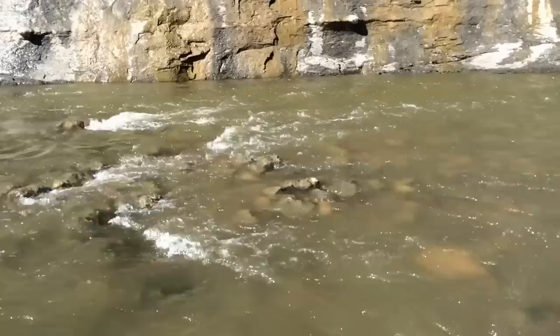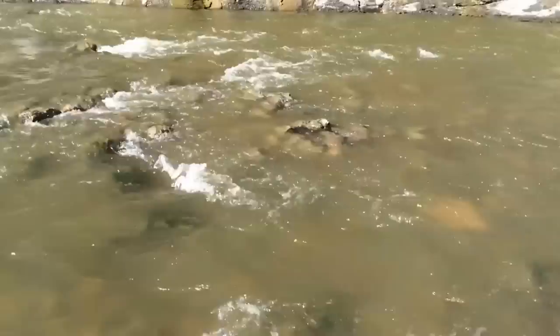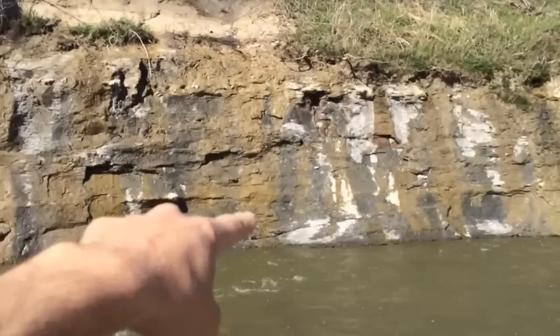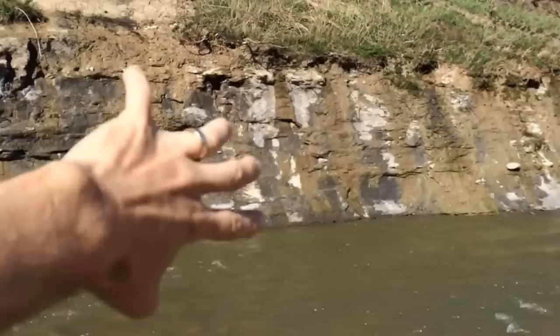Real happy with it. Check out that current. I know, that's nothing, right? I could walk across that. Maybe not on the far side, but all across here, I could walk across that. You want to know where the fossils come from? They come from here. There's a concretion right there. There's a concretion. But that's part of what the fossils come out of.